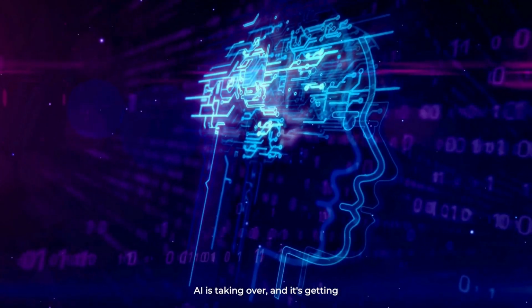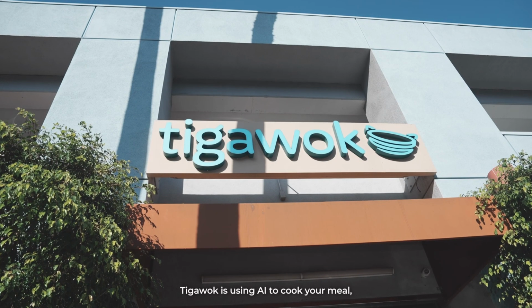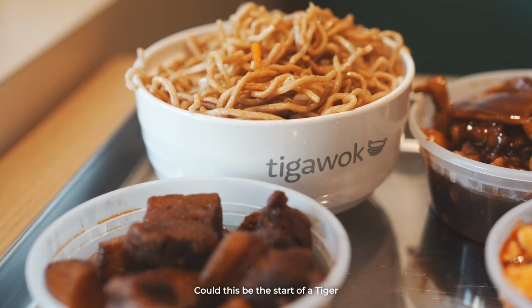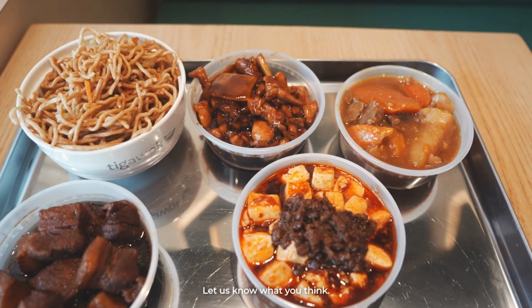AI is taking over, and it's getting smarter, even in preparing your food. Tigawok is using AI to cook your meal, and it might be the future of dining. Could this be the start of a tiger takeover? Does Panda Express finally have a competitor? Let us know what you think.